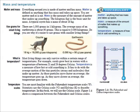Most living things can only survive within a certain range of temperatures. For example, coral grows best in waters with a temperature between 21 and 29 degrees Celsius. Temperature is a measure of how hot or cold something is. It has to do with the average motion of the tiny particles, atoms, and molecules that make up matter. As those particles move faster on average, the temperature goes up. As they move slower on average, the temperature goes down.